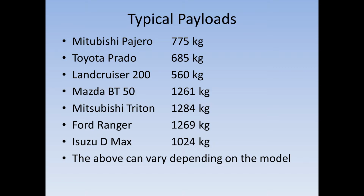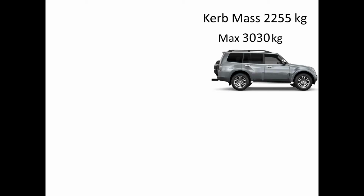Those figures too, I've just got them from the internet from a bit of searching. They do vary depending on models and whether it's automatic or manual as well. So it's a bit of a guide. It's not definitive, but it does apply to some models. Let's just have a look at the Pajero, a curb mass of 2255 and a maximum GVM of 3030 kilograms, over 3 ton. And that gives you a payload of 775.